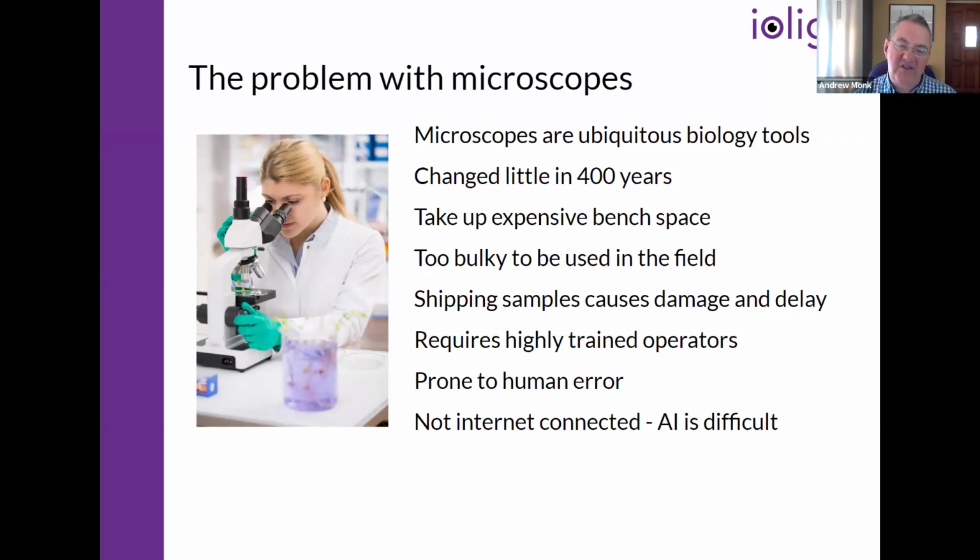And there's not much that's changed about it. I mean, we've got electron microscopes and we've got some techniques, but the basic compound microscope hasn't changed very much. And they use a lot of expensive bench space. Those of you who work in labs know that bench space is very expensive. It seems like a weird thing to say. It's just a table, but benches typically are in air conditioned and filtered clean rooms, and real estate like that is pretty expensive.